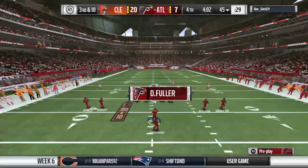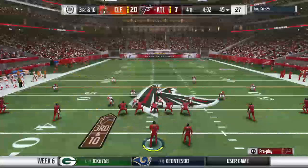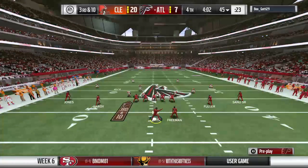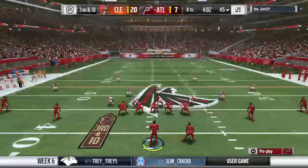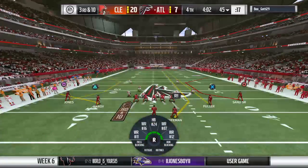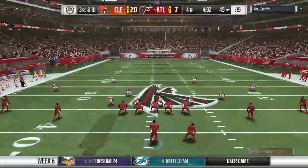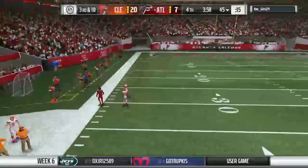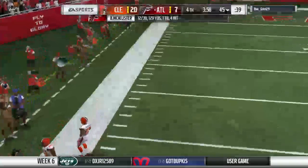Watch the screen. Here we go now. Green 39. Gun. Now, lucky 56. They'll stick with the passing game as he looks to throw. And now another one thrown incomplete.